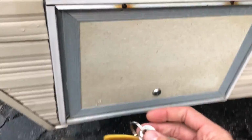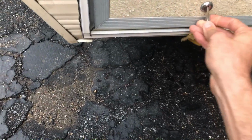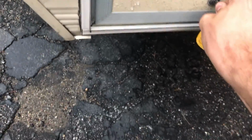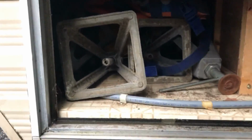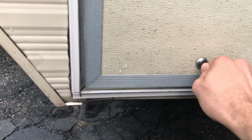This is the side compartment for storage. I got a bunch of junk in here right now. The lock is a little stiff. There we go. That goes all the way underneath the bed in there. Usually I'll keep my jacks, and I got a life jacket in there right now. But that goes all the way through the other side. You can put fishing poles in there. Whatever else you want to do.